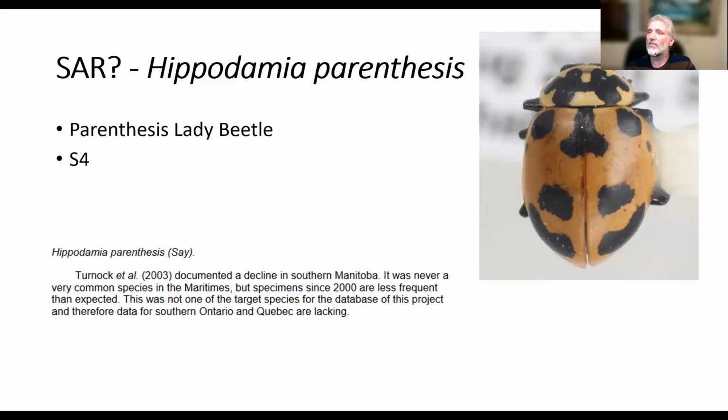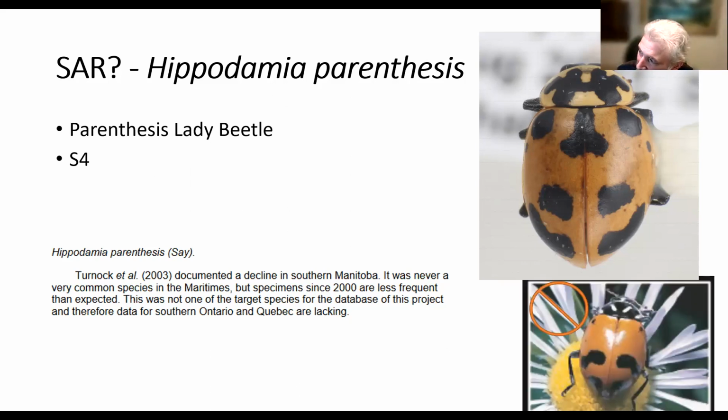And the parenthesis lady beetle. This is a lady beetle, Hippodamia parenthesis. This is an S4. Again, this is a species that was not documented in their study, but there was some suggestion that there were declines in several different jurisdictions. Now, this species can be somewhat mistaken for the larger Hippodamia glacialis, but something to take note of: see this big yellow spot that occurs on parenthesis. This is something that's absent in glacialis. Glacialis just has these two little yellow marks that come back.